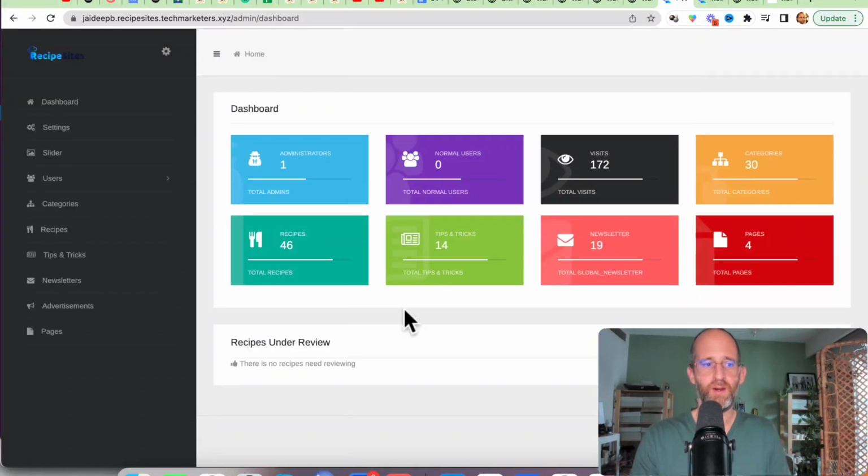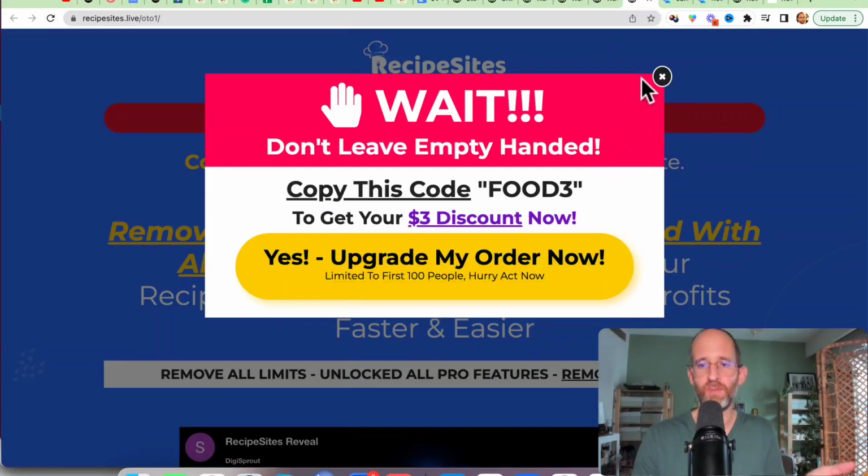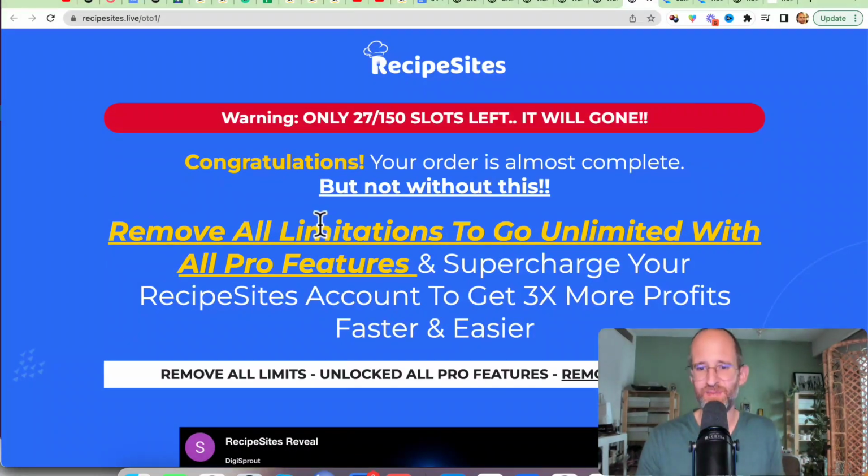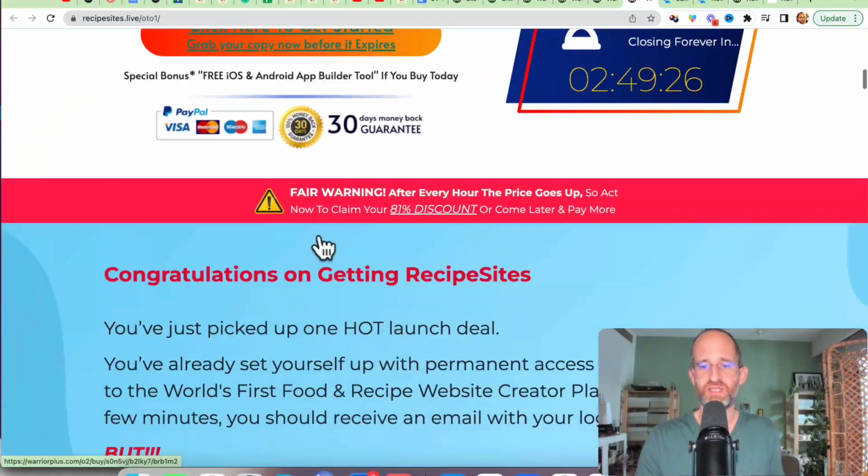Now, if you purchase, you'll have access to this members area. This is where you can administer everything. You can have all your different visits, your pages, your categories, tips and tricks, recipes, all that stuff included inside here. There are multiple upgrades that you're going to be offered. The first one here says removes all limitations. You go unlimited with pro features. So this is just like a pro version.